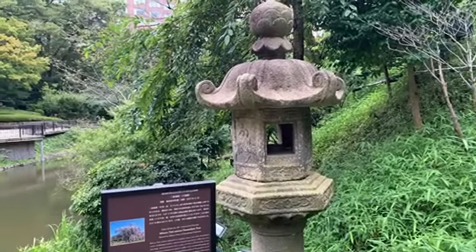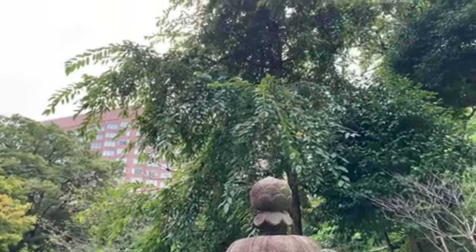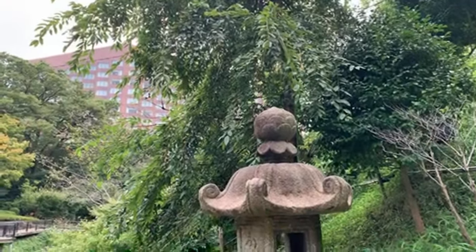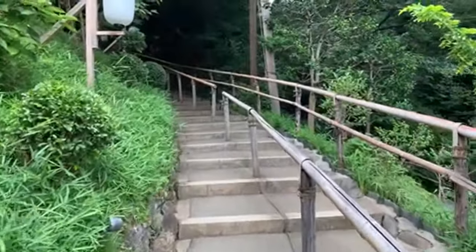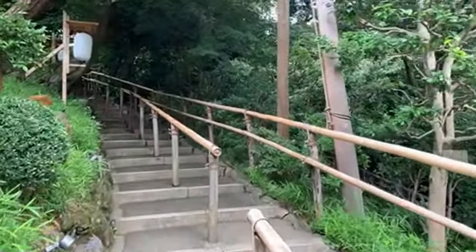Miharu Taki Zakura Descendant Tree. It's a famous cherry tree. Huh. Interesting. A lot of people do weddings here. I can see why. Holy picturesque.